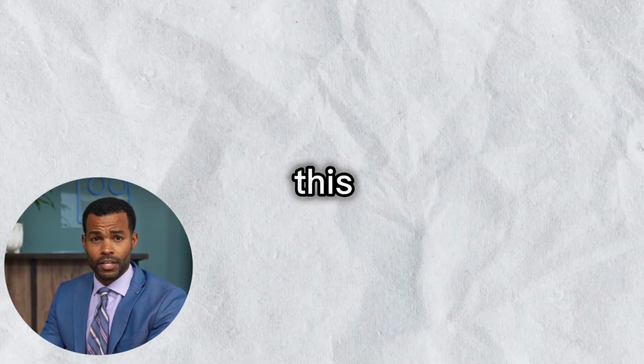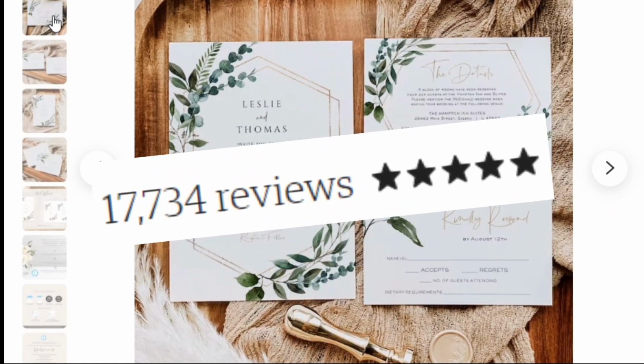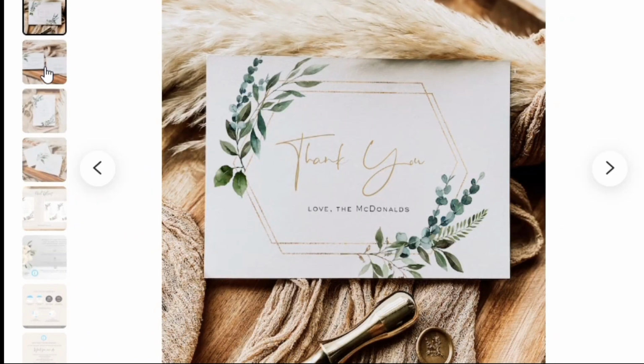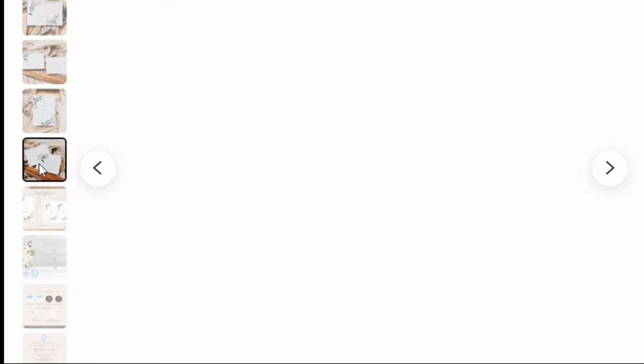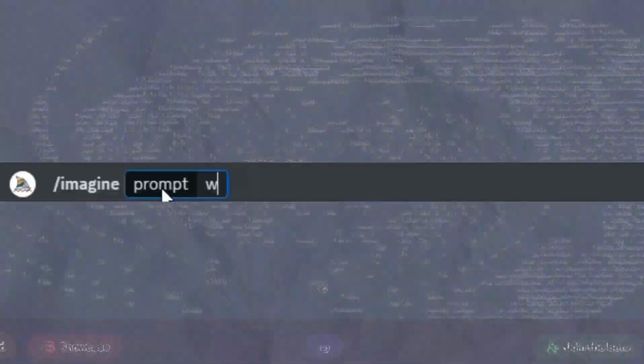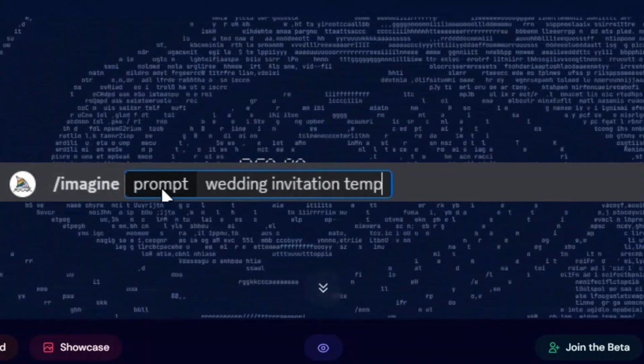All of these products are digital downloads, which means people buy these templates to then print out for themselves. If you look at this seller on Etsy, he has 17,700 reviews at $9.60, that's a total of $170,000. Now, if that does not shock you, what will shock you is how simple these invitations are to create with AI. Back on Midjourney, we will ask AI to create a wedding invitation template, and the results that it gives me are truly extraordinary.